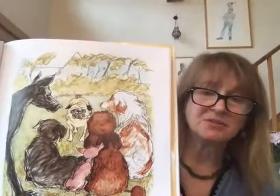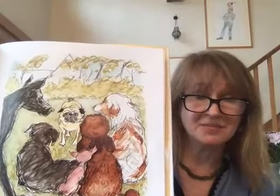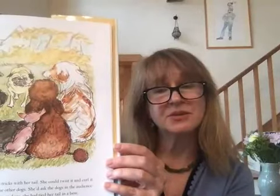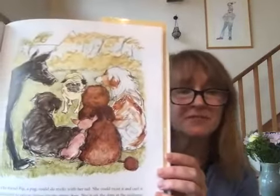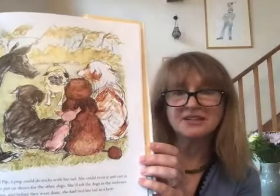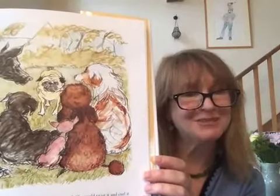Pip was inspired by a pug who was the dog that belonged to my daughter's babysitter at the time. And Larry was inspired by a dog also at the dog park who tried to bite Henry once. And so I wasn't a big fan of Larry, even though Larry was quite beautiful. Larry had a little bit of an attitude. And so that was who Larry was inspired by.